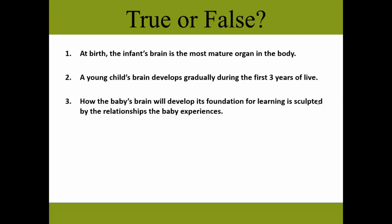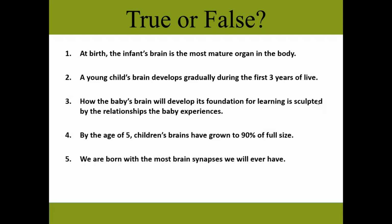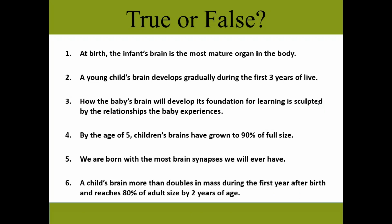Number three, how the baby's brain will develop its foundation for learning is sculpted by the relationships the baby experiences. Number four, true or false? By the age of 5, children's brains have grown to 90% of full size. Number 5, we are born with the most brain synapses we will ever have. And lastly, number 6, true or false? A child's brain more than doubles in mass during the first year after birth and reaches 80% of adult size by 2 years of age.